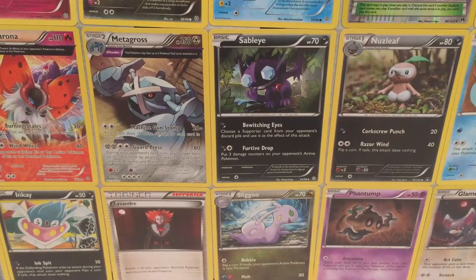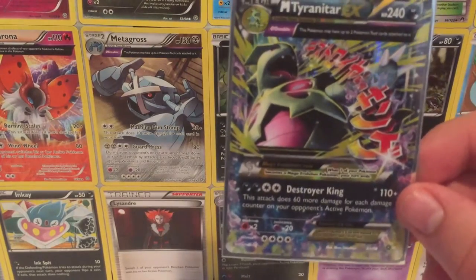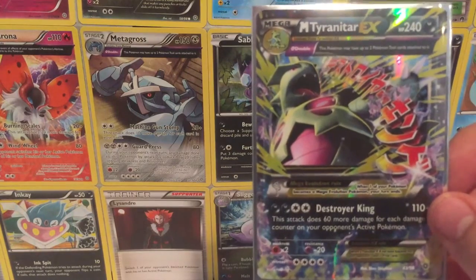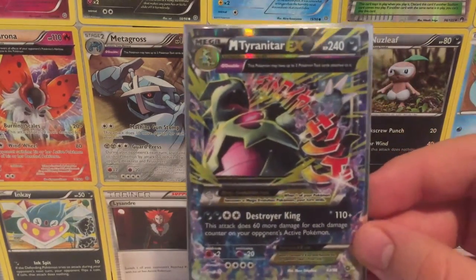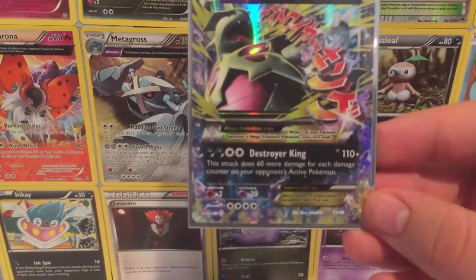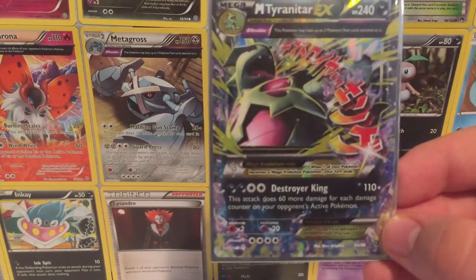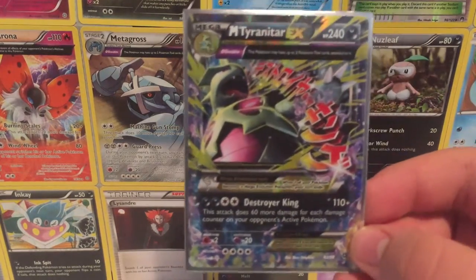Coming in at the number 7 spot, we have a really menacing card, which would be Mega Tyranitar EX. This is the first of many Mega cards on this list, and I like this one a lot because, well, it looks really cool. As you can see, we have a gigantic Mega Tyranitar just towering and destroying. I don't know, it looks like it's destroying everyone, and its move is literally called Destroyer King because, well, Tyranitar is the king of destroying things, and it has the Japanese letters coming out from the middle to the right side, which looks really cool.